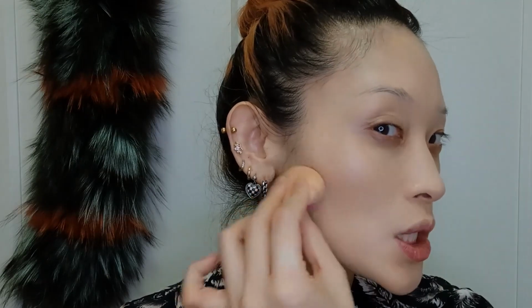Medium coverage, but almost looks like full coverage. Pretty good, not bad. But it's not super mattifying or drying or anything. It's still pretty hydrating. But honestly, if you have really nice skin already without many scars or blemishes or breakouts, I recommend using foundation as little as possible, because foundation is what makes your skin look cakey. I look like a different person. Okay, pretty happy about how my foundation is applied.